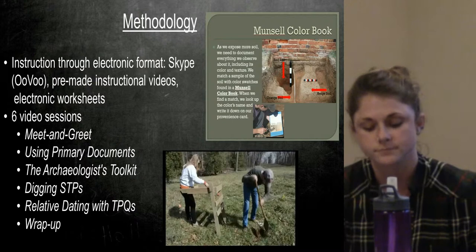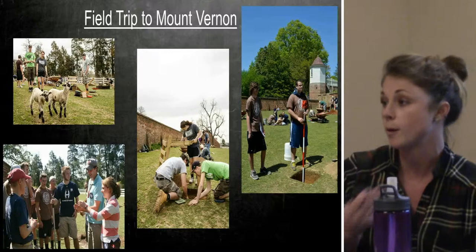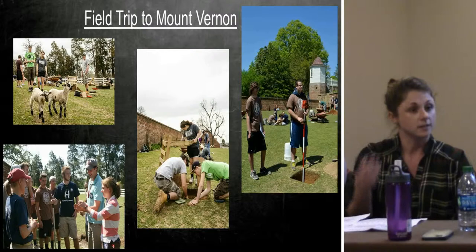But what's really exciting with this class is that the students culminate their archaeology lessons with us with a 2-day field trip to Mount Vernon for a hands-on experience with what we've been teaching them. So they help us with an ongoing survey of a tract of land called the paddock, where sheep are currently kept, as you can see from the pictures. They split into small groups and open 2-foot by 2-foot test units, and throughout the 2 days, we reiterate the lessons that we've taught via Skype.